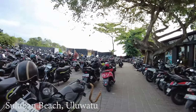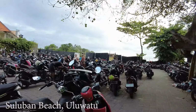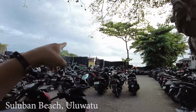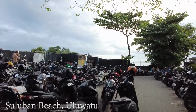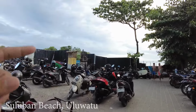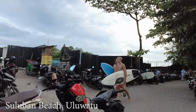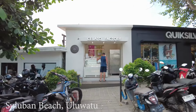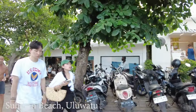Look at the parking area, guys. There are hundreds of scooters here. So I think this beach is really busy. And I remember last time there was big restaurants there, but it's gone now. I don't know what it will be in the future, but it's blocked. I think still construction's happening there. And here by the parking area, there are so many shops and also gelato factory, guys. You can have your gelato here.